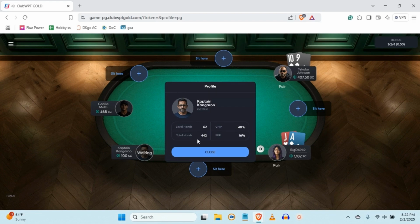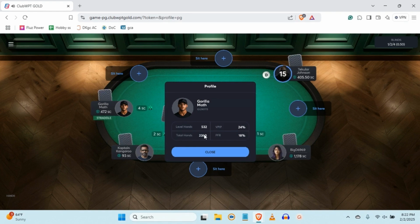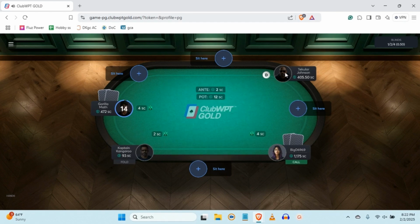Over here, Captain Kangaroo 48.16, the smaller sample, 442 hands, so just a few hours. So this person, 48%, they're playing too many hands. Gorilla Math, this seems to be pretty reasonable here, 24.18 stats and 2,380 total hands. So they've played several hours. So we could take a seat at some point once more players come in.